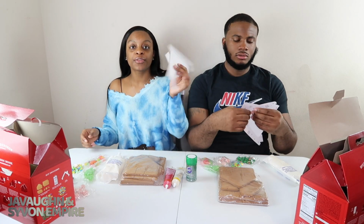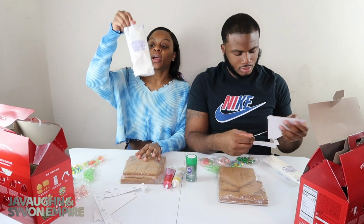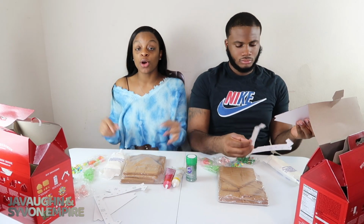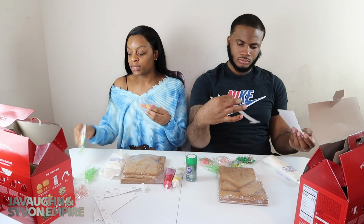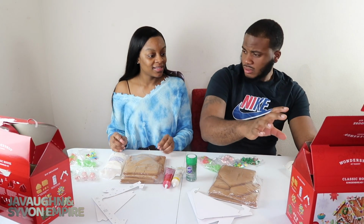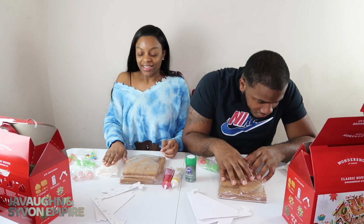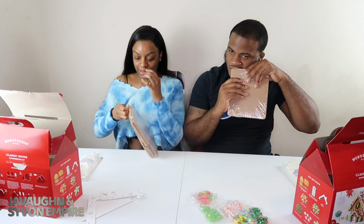Okay, so we have the little roof builder template right here. We have the gingerbread house. We also have the little white icing that's going to hold the house together, and some little mini candies. All right, babe, you ready? I'm trying to process all this. This is so cool. I never built a gingerbread house before.